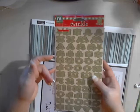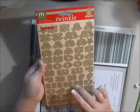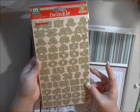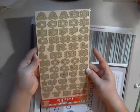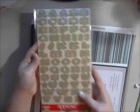And then these are little alpha stickers. They have bling on them. Really cute. Rather festive. I have them upside down. So those are new to the shop. Very cute.